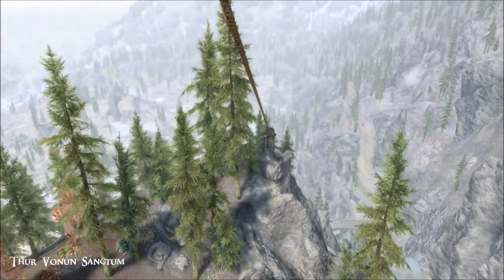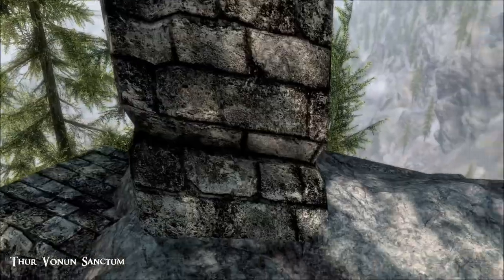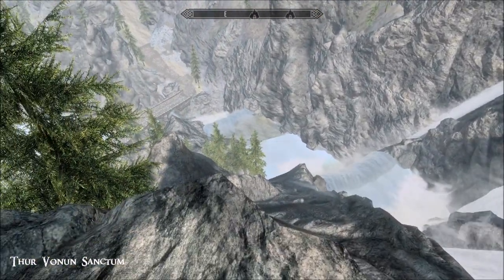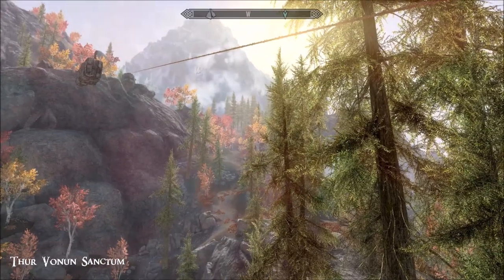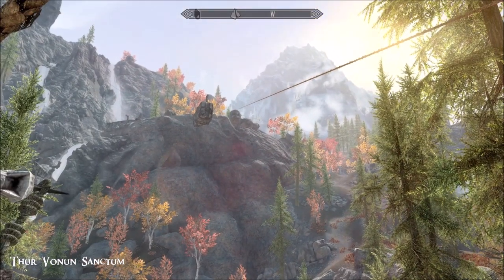Oh my God. Kind of reminds me of, was it Laboratorium that had the gondola? So as you can see, the zip line goes way, way, way down. Don't think you can travel back up the same way. That's a negative. Okay, so we'll just fast travel back up. Wow, look at that picture right there.